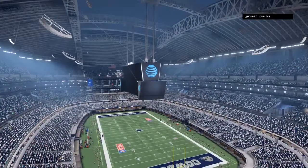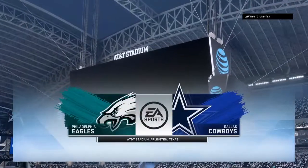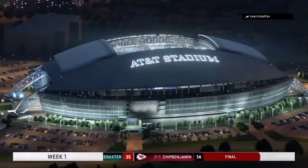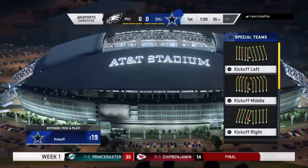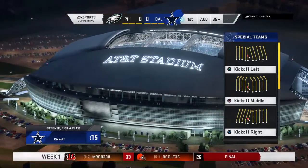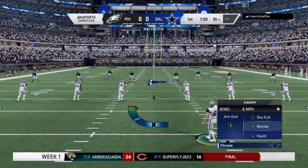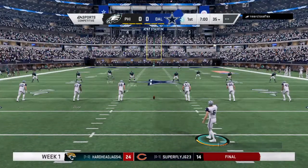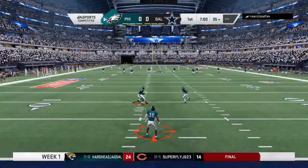Coach, EA Sports coverage of the NFL brings us to the Lone Star State and the very mammoth AT&T Stadium in Arlington, Texas. Nothing like the fanfare of introductions to an NFL game, and that was in evidence a moment ago. Fireworks, pyrotechnics, you name it. This crowd is ready as their guys get set to match up between the Philadelphia Eagles and the Dallas Cowboys.